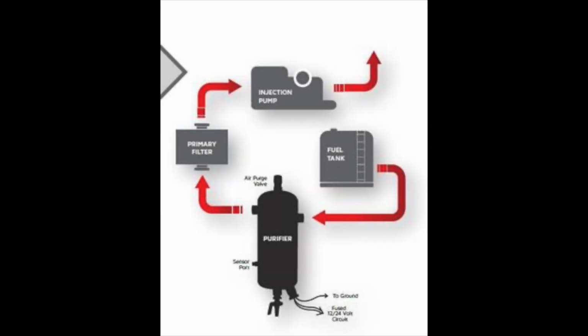All right, so I'm going to break in here. The problems we were having with the engine basically stemmed from what I believe to be bad fuel. The diagram I put up here is basically how a diesel engine works for the fuel system, and it comes out of the tank, goes into the pre-filter or purifier, and basically that just takes out the big chunks and also separates the water, stops water from getting into the line that feeds the diesel, which would make it quit.